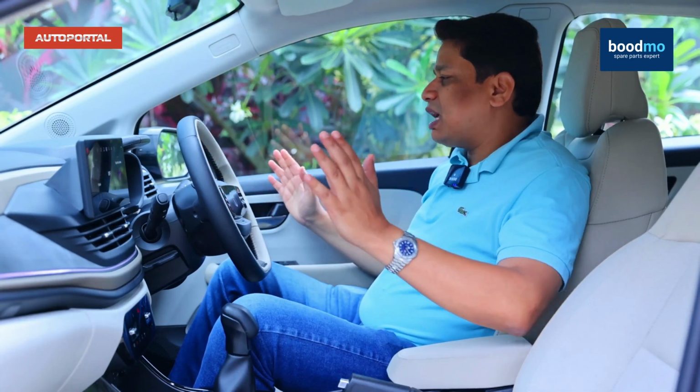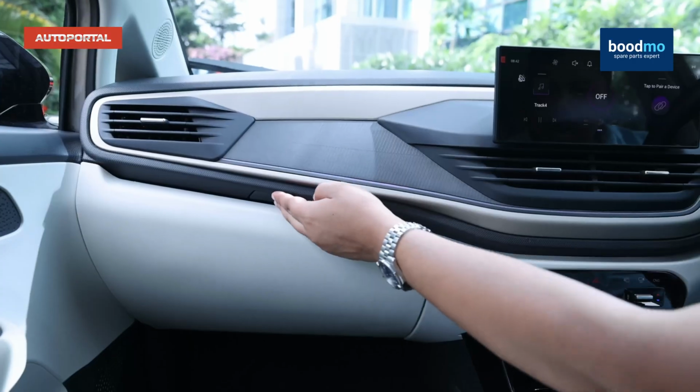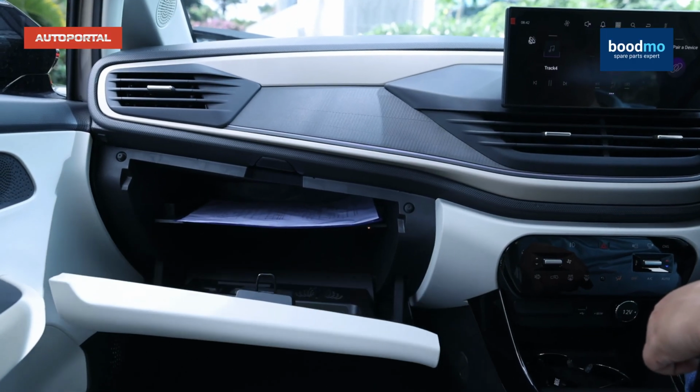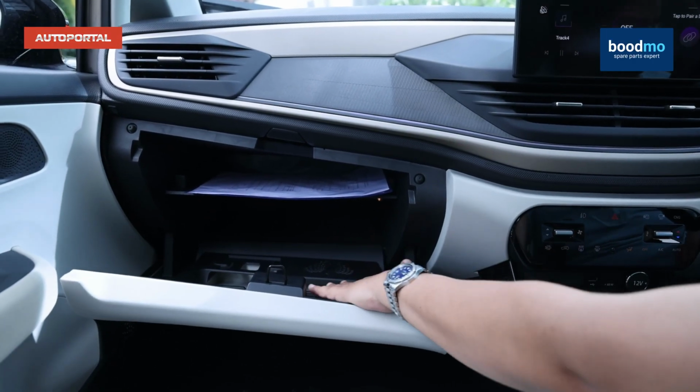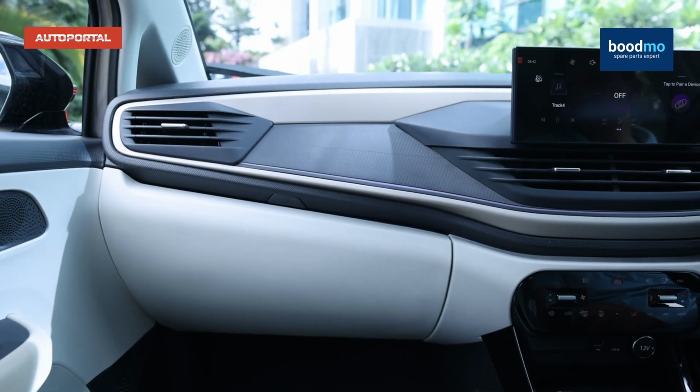Apart from those things, the cabin now feels quite nice and upmarket. Even the earlier generation of this car used to feel very upmarket and very European and very sophisticated in its feel. And this one also feels nice and sophisticated and very posh. So Tata's done a good job with the overall look and feel.